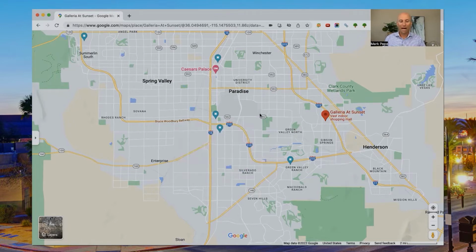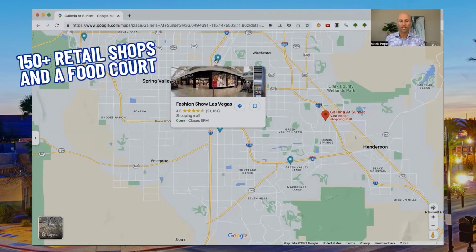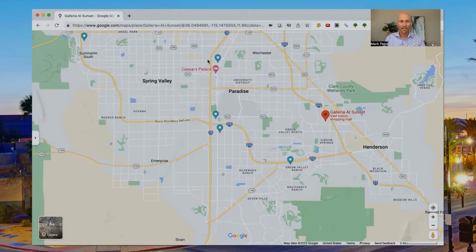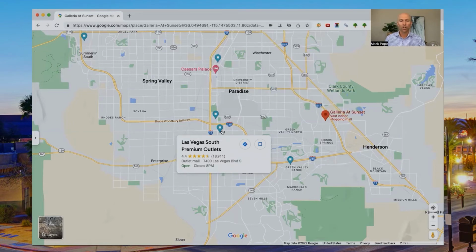Then we have two main outlet malls in the Las Vegas Valley. We have the Las Vegas Premium Outlets North, which is this shopping center right here. It is an outdoor mall with, again, 150-plus retail shops and has a food court as well. It is off of Charleston and the 15, so very easy access off the 15. The South Outlet Mall, located right here, is off of Las Vegas Boulevard. It's an indoor outlet mall, also with 150-plus retail shops, nationally branded shops that you'd recognize, and an indoor food court as well. So two outlet malls to choose from, north and south, with some great shopping.